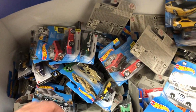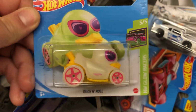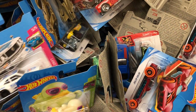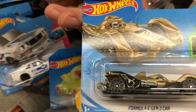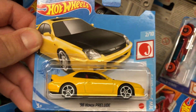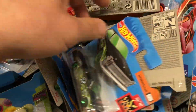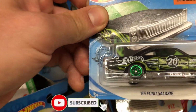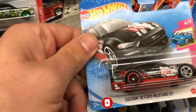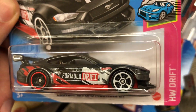Wow, a lot of cars with new casting. Wow, really nice. It's 2020, so it's mixed, but this new one, this new Ford looks really nice.